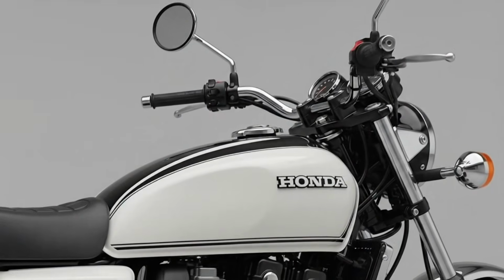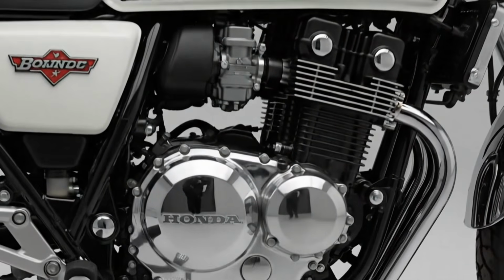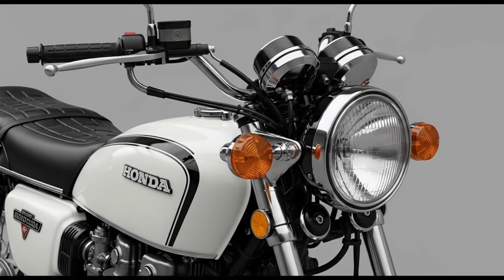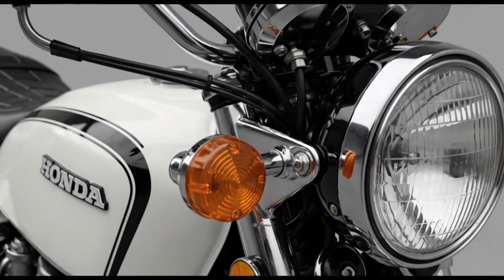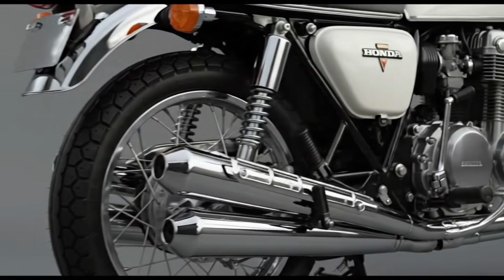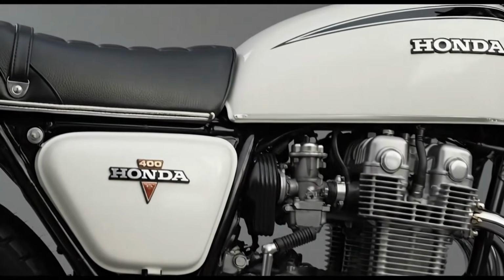On winding roads, the bike feels planted and eager, allowing precise cornering lines and comfortable lean angles. The lightweight frame allows quick transitions, making it feel agile yet stable. On longer rides, the seat cushioning, bar position, and suspension comfort reduce fatigue, making the motorcycle a pleasure to ride for hours. Honda engineered every aspect to ensure the bike feels rewarding.